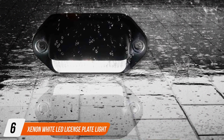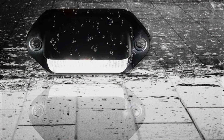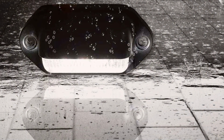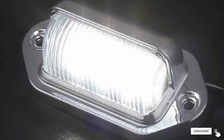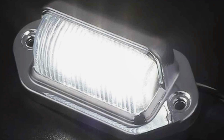Next on our list is the Xenon white LED license plate light, designed to upgrade your truck's rear lighting with a modern and efficient solution. This mod features bright LED lights that enhance visibility of your license plate, ensuring compliance with legal requirements while adding a stylish touch. The Xenon LED license plate light is easy to install, with direct replacement for factory lights.